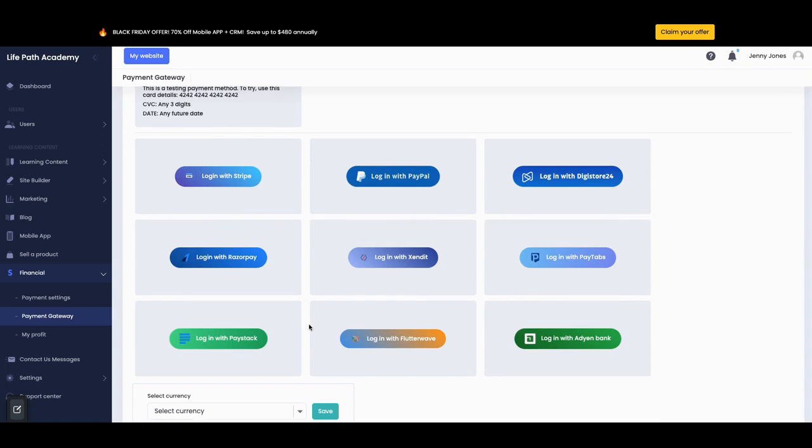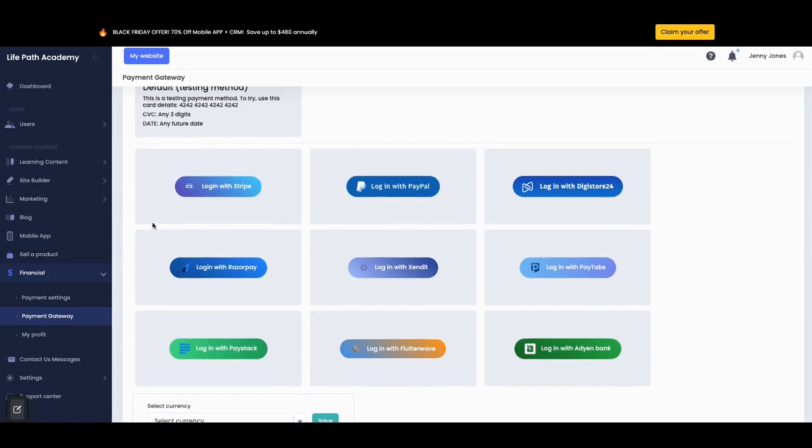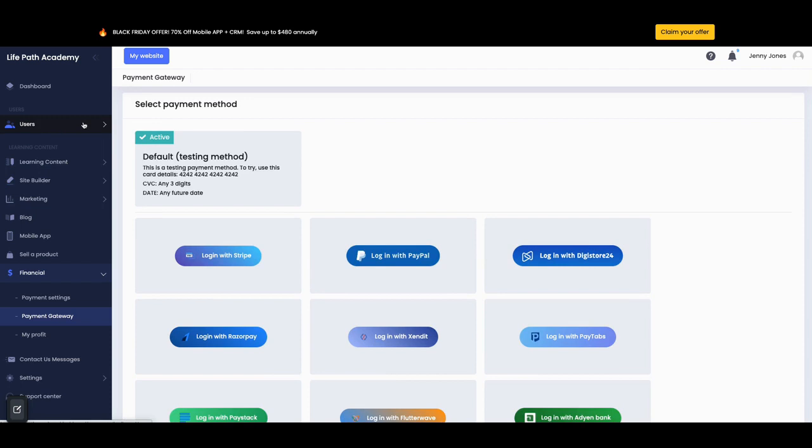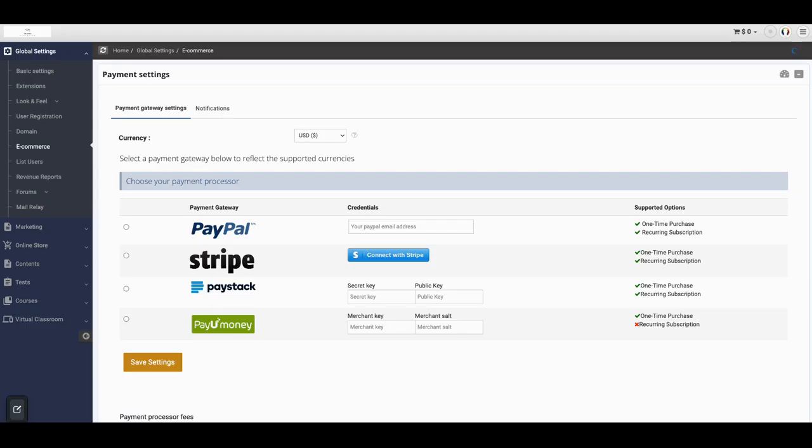So again, you got your PayPal, you got your Stripe, your basics, but this has Razorpay, right? The other one doesn't. I know a lot of people like Razorpay, right? And so it's really going to depend on what you're looking for in an end user. And what I want to give you is my overall assessment.